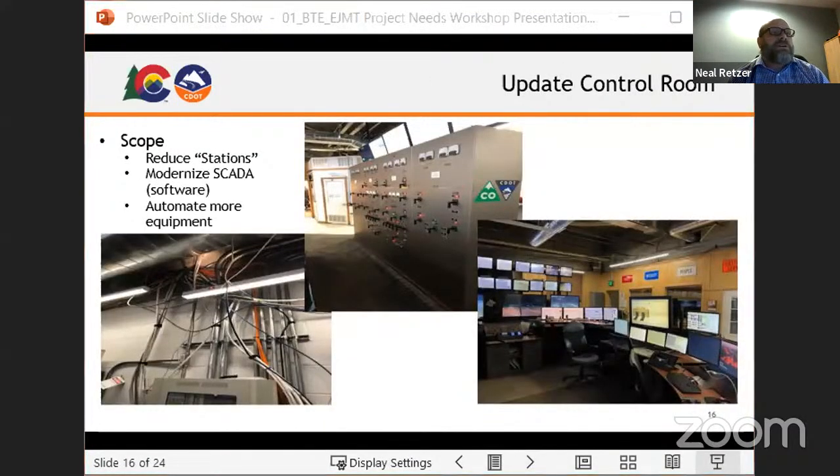Control room. So we still actually have some original components in our control room from the 1970s. On the left, you'll see a bunch of wires just coming into the control room. That's kind of what happens when you just piecemeal projects over the years. The center picture is actually the original control board for all the power in the tunnel. As of September, this is actually just a giant paperweight because we've digitized this and essentially put it on computers and monitors now. So this essentially needs to be removed.